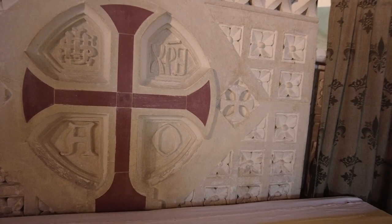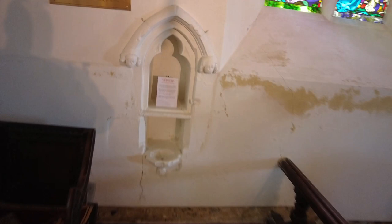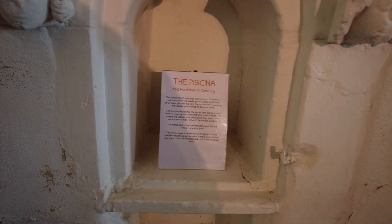Look beautiful. That's a carved stone there above the altar. Lovely. Matching chair this side. And that's off a really old interment. It's long worn off. Little enclave here. What's this? Piscina, mid 14th century. Look at those faces there.